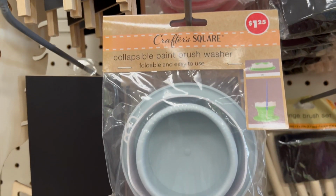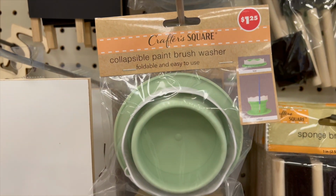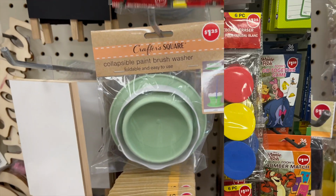Then we have Crafter Square. It's been a while since we actually had something new from Crafter Square. We have these collapsible paint brush washers. Awesome. Then you can stick your paintbrush on the outside.